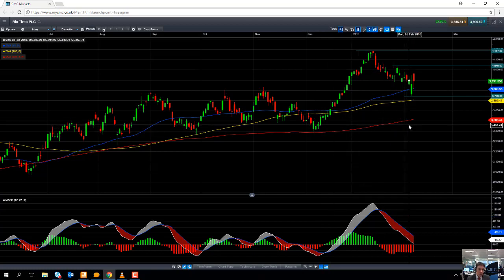So from a charting point of view, it's been a solid upward trend for the last couple of years, and the pullback we've seen in the last few sessions and the subsequent bounce back today could be the beginning of the potential next leg up on Rio Tinto. That's looking at the stock from a charting point of view.